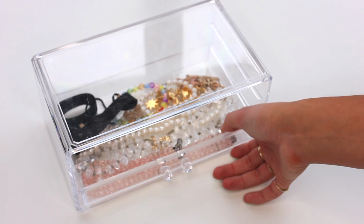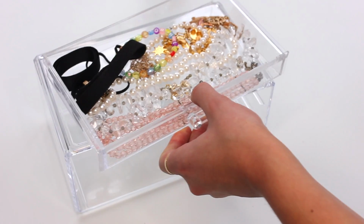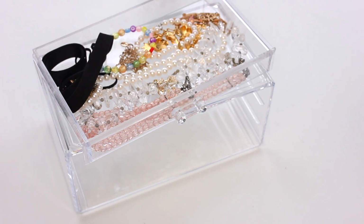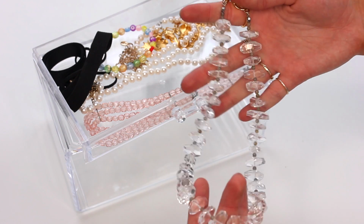Okay, now this is truly the random drawer of my jewelry collection. It doesn't make any sense at all. I have high-end homemade bracelets in here. This is just like, I don't know, miscellaneous drawer, I guess we could call it. Now, first off, we have some beautiful custom pieces. These are more of my fancy jewelry.